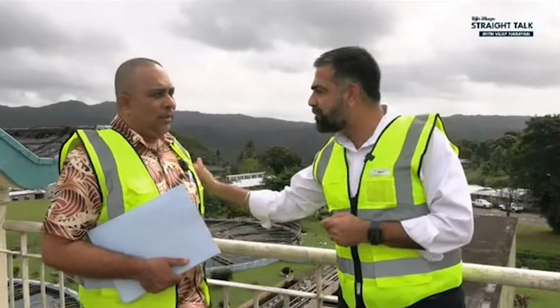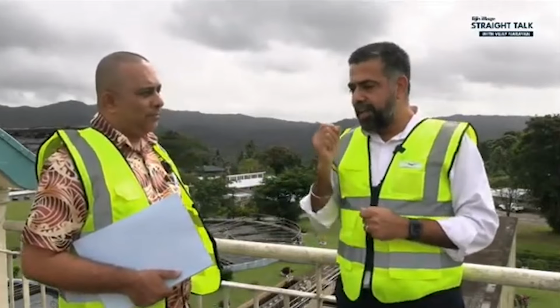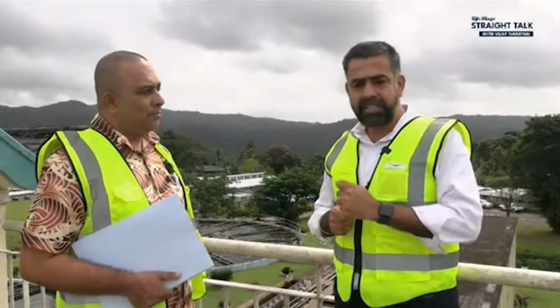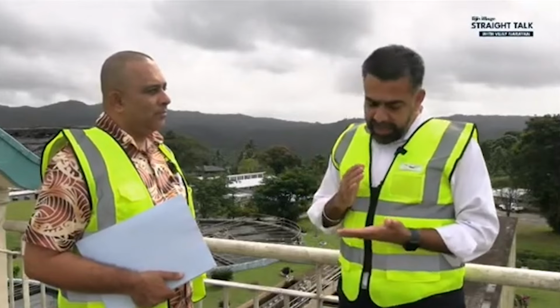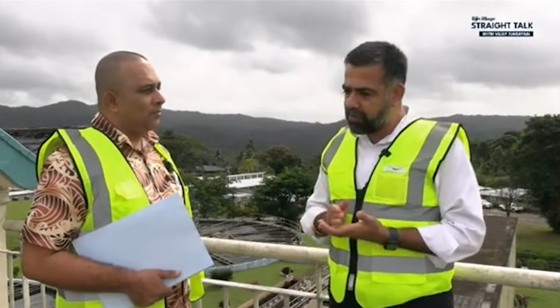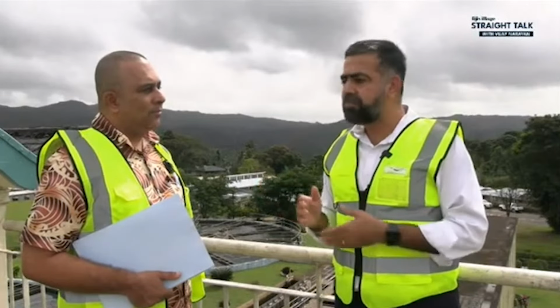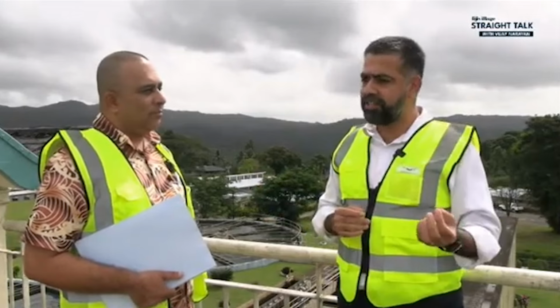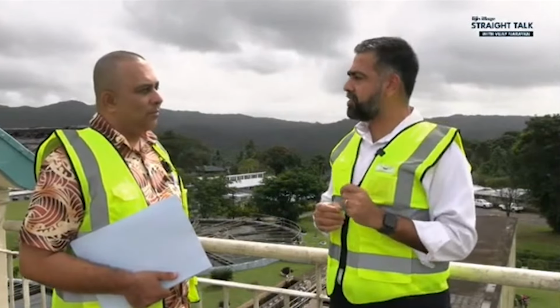I'll give you one more example before you ask the next question. On the other side, I get a lot of angry phone calls when we say there's turbidity in the Waimanu River. They say, why can't you fix it? Another question: when you look back at all the reports that have ever been done about the Waimanu River, the State of Environment Report of Fiji in 2013 flags serious concerns about gravel and sand extraction from the Waimanu River.